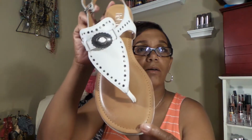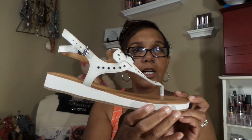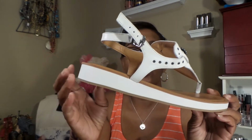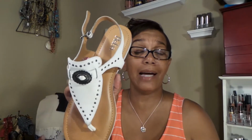And they're just some cute little thongs. Now, I have flat feet, so I can't wear a shoe. I can, but my feet will hurt if my feet are flat to the ground. So for this to have a little incline, a little heel to it, and some sole, this was right up my alley. And I paid $20 for these. This is Reba McEntire, y'all.